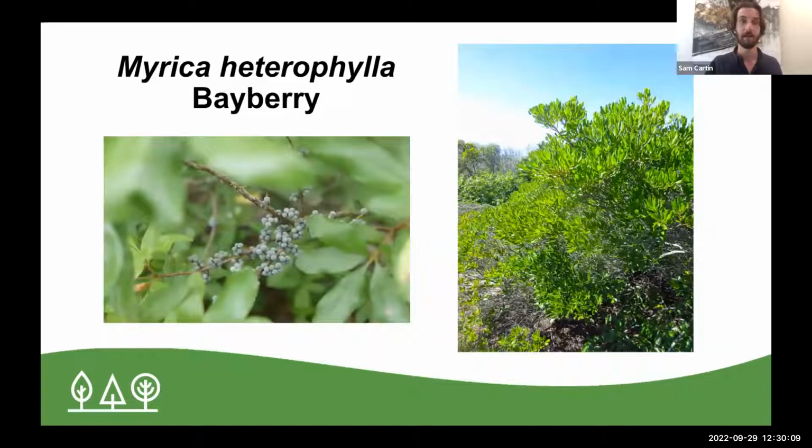Up next, we have Bayberry. Wax myrtle, sometimes it's known. This is going to be an evergreen. It's going to be a shrub species. Doesn't get too tall. I think maybe 15 feet, maybe 20. But once again, evergreen, and has these nice berries that have a visually stunning appeal, but also do a pretty good job at attracting different birds.